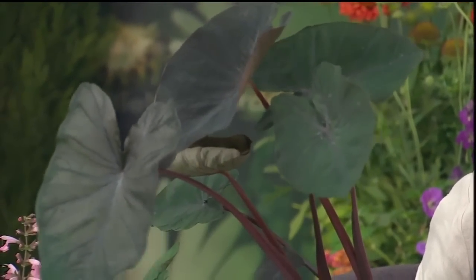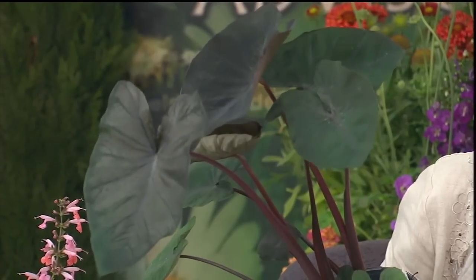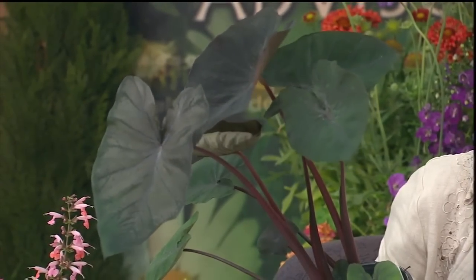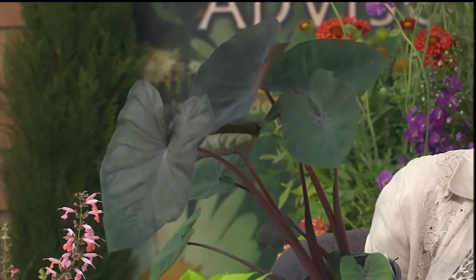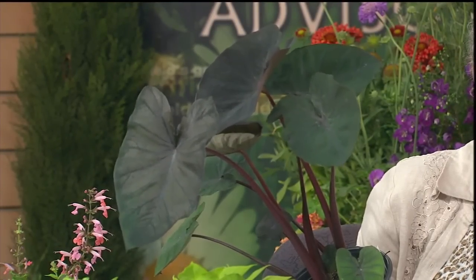Right. Now, speaking of summer, tropicals are perfect for summer. And you know, this is a baby. This one is the elephant ear, alocasia, colocasia, different types out there. And this particular one, before the season is over, will be taller than I am, and each leaf will measure 2 feet. It's crazy. It's hard to realize that.